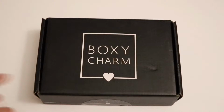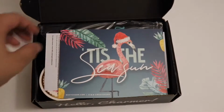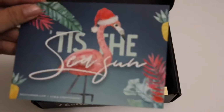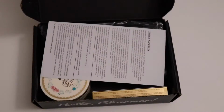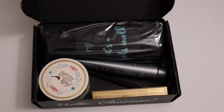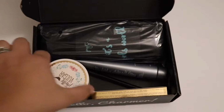So let's see what I got for the month of December. Okay, so it is the Sea Sun. Cute. So I got that. Some limited warranty. And then oh, so I must have got the straightener, but of course Boxycharm doesn't know that I have naturally curly hair. So I'll go through the other stuff.